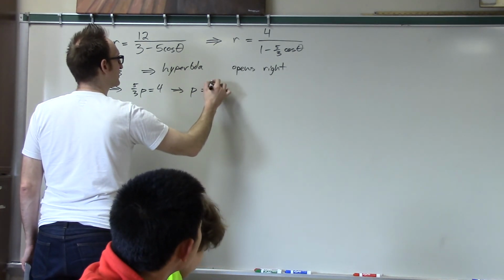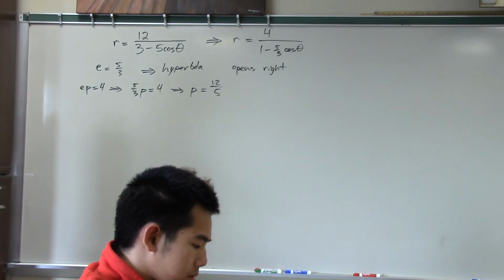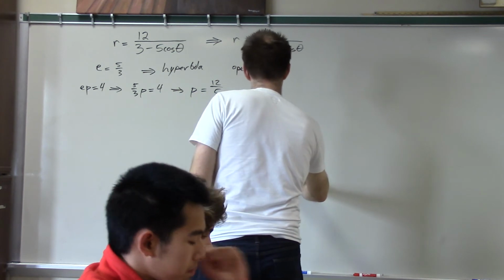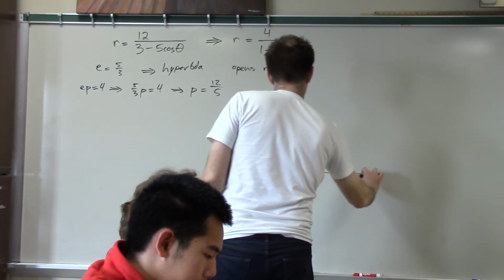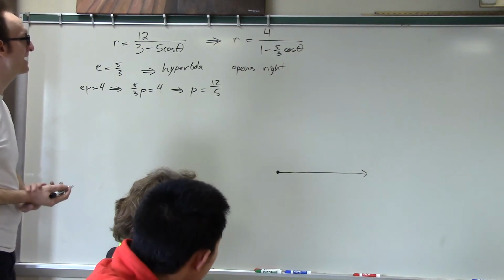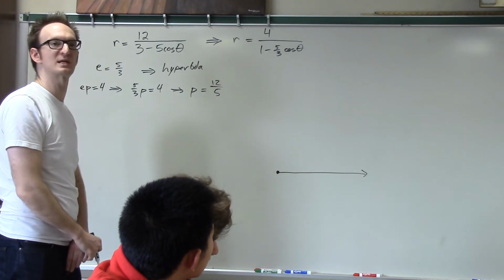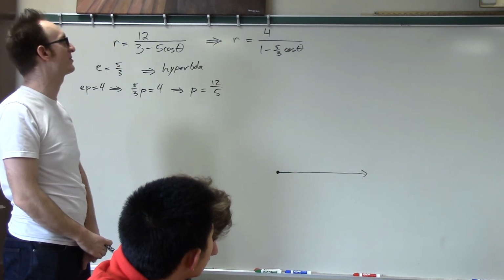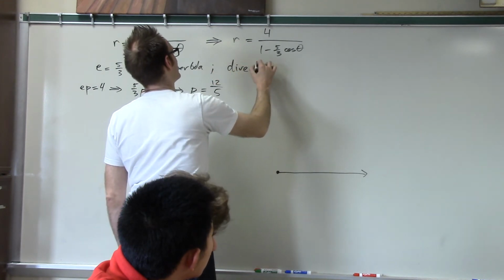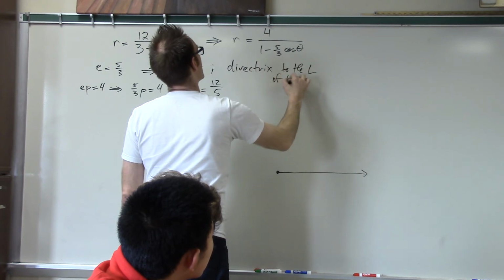So with relatively little cognitive effort, I have just learned a lot of things about this conic. It looks kind of like this. Here's my pole. Here's my polar axis. I don't like to say it opens right. What I really want to say is where the directrix is. Is the directrix to the left or to the right of the pole? Yeah, good. Directrix to the left of the pole.